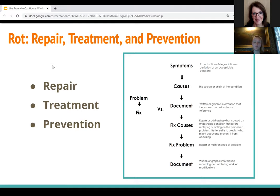And you can do this in a number of different ways. You could replace in kind, which means you're using wood material or other material that is the exact same as the material that has been damaged and is too much to save. And one of the interesting things here about the Cox House is they actually have extra storm windows.